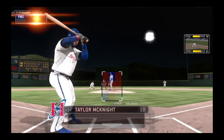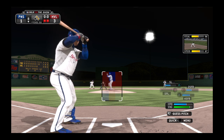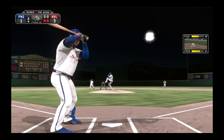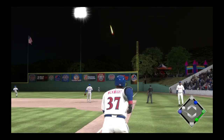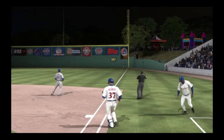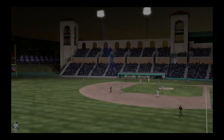Taylor McKnight will stand in with a showdown looming. 2 on, 2 out here in inning number 8. Not much of a lead at second. Now here's the pitch. Swing and a ball lifted in the air toward the line and right. And the 2-out threat will not come to pass as the inning is over.